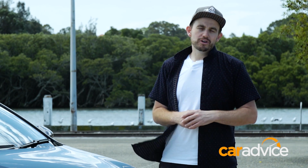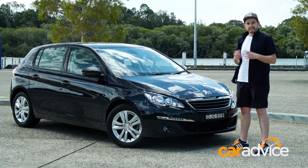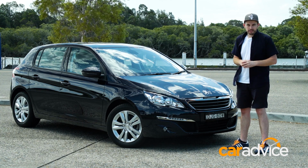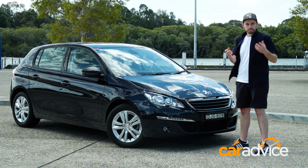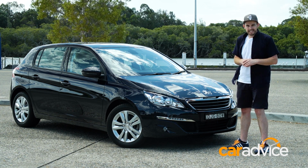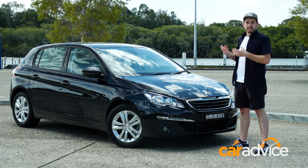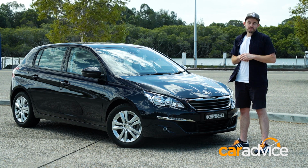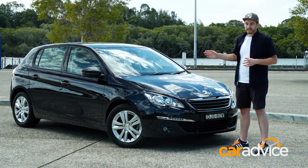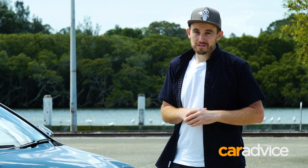So after a few months behind the wheel of the Peugeot 308 Active, some things have stuck out to me. The engine is characterful and charming, although we haven't seen anywhere near the 5.2 litres per 100 claim that Peugeot has. We've seen more like 8 litres per 100. But that doesn't detract from the fact that it is a lovely, nice little car to drive. That said, if I was in the market for a small car, I probably couldn't buy it because of that media system. Everyone will be different, so we'll leave it up to you to decide for yourself.